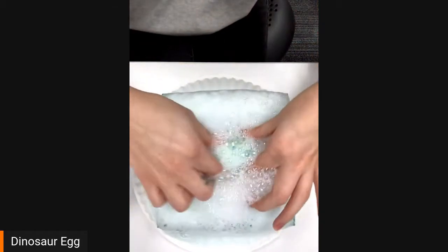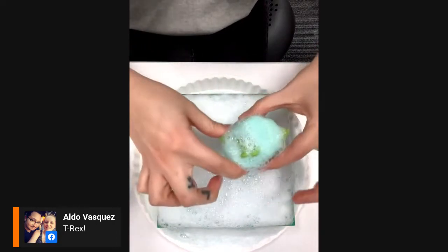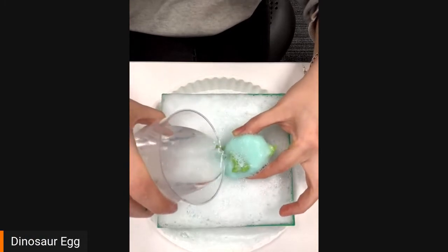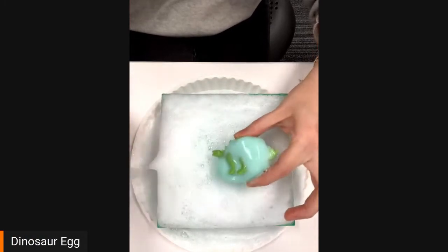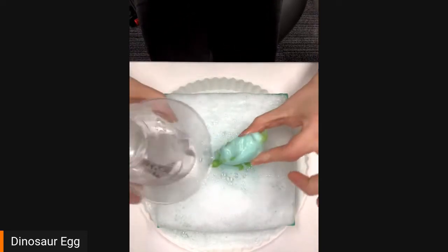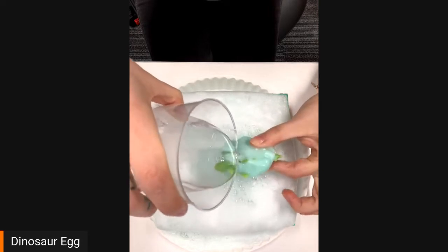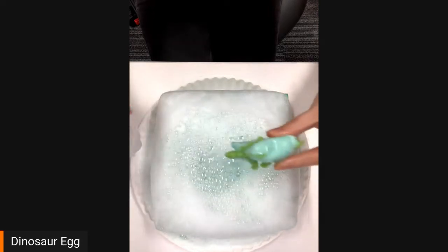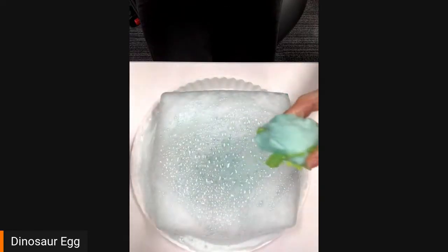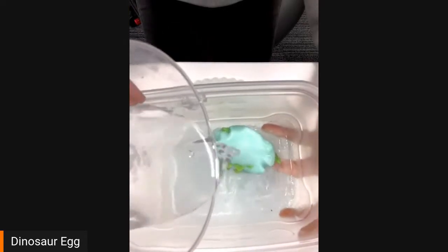Did it hatch? Oh, not fully, but something's coming out. Do you kind of see? Oh, what is this? Let's see. Oh, I think I see something on its back. Does anyone want to guess what it is? There's something on its back here. Let's see. I think I'm gonna have to put some more in here. All right. Let's see, let's see.